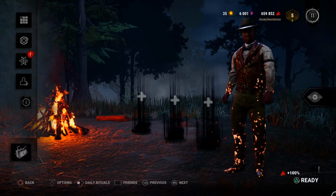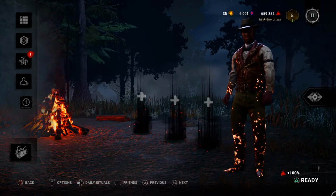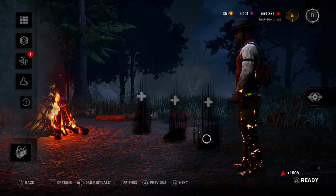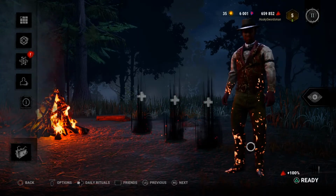Today I just wanted to check in and show you all this brand new Adam Francis cosmetic that we're getting in the Halloween Rift. And I have to say, this is a really nice outfit for Adam. Probably the best one that we've gotten in quite some time.